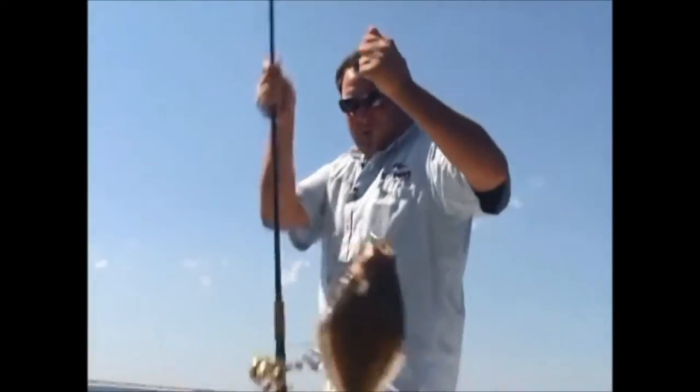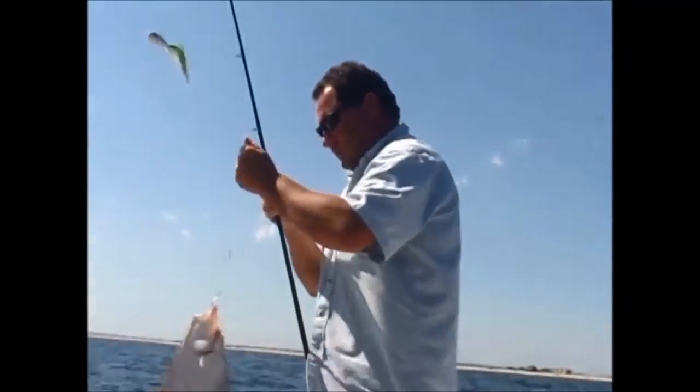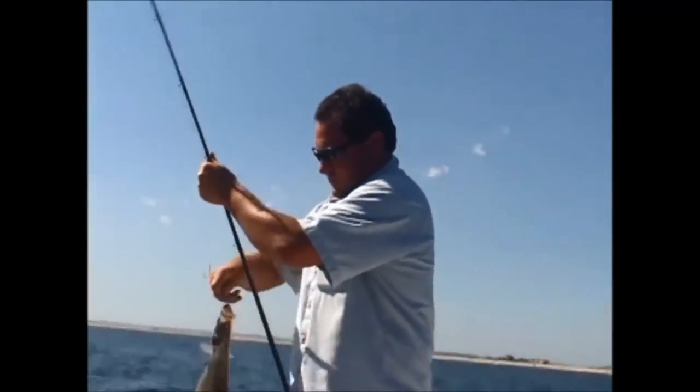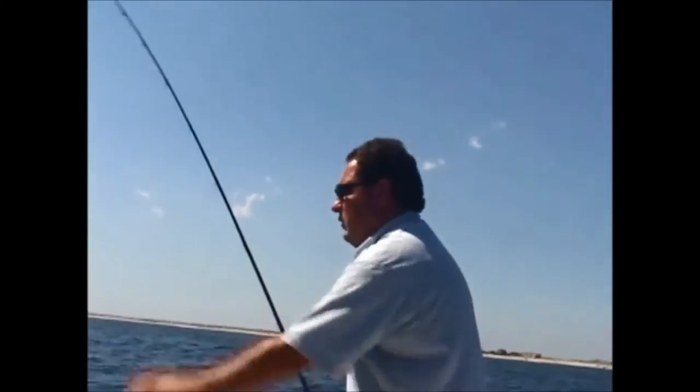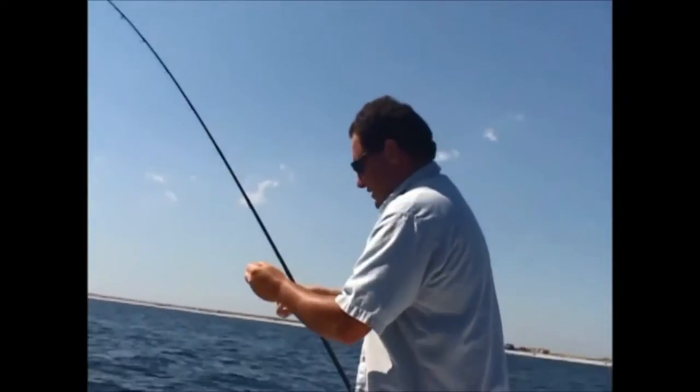Our fish can be very close to keeper, maybe a little bit shy, but we're gonna let this one go anyway. I think that we all had cookie cutter fish there. Yep. But it's a sign of life anyway, so we'll get him back in the water, and we'll get some bait back out.